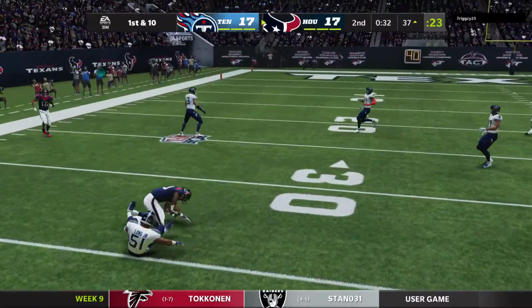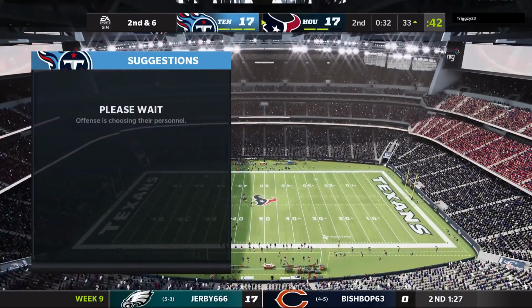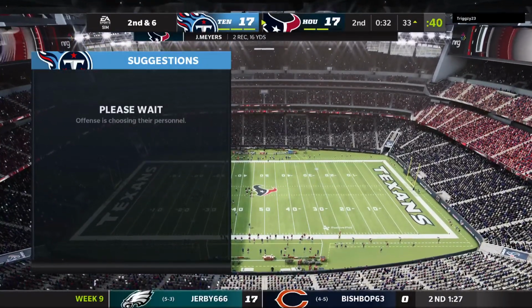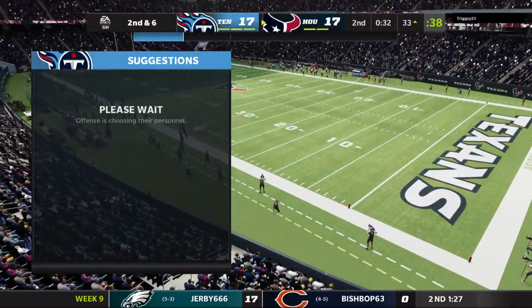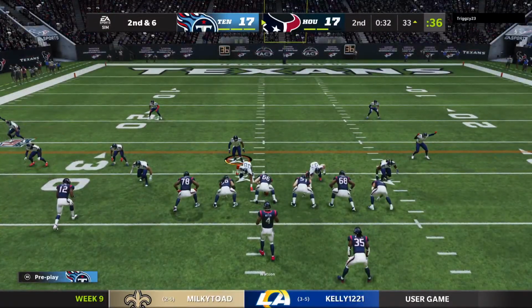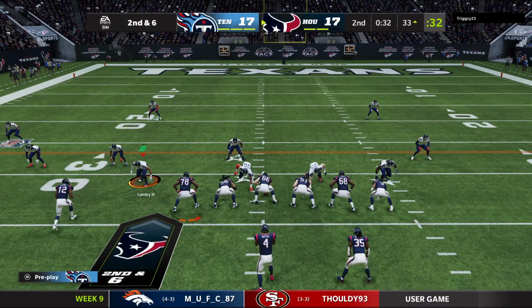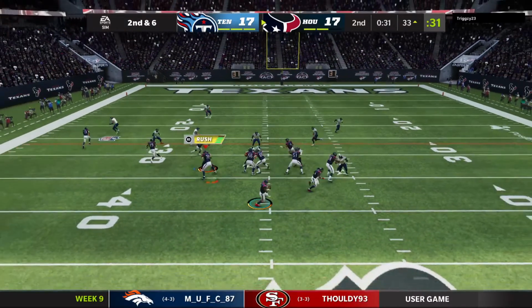Watson's throw there complete to Myers. Now the Texans will burn the first of their timeouts as they'll stop it with a little over 30 seconds to go in the first half of play. 6 yards left on 2nd down. Here's Watson.